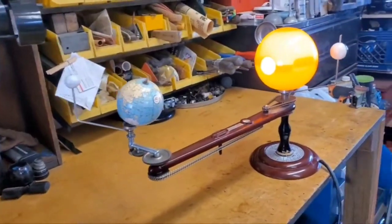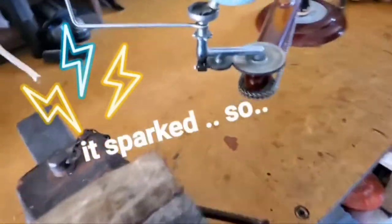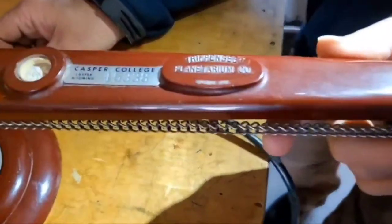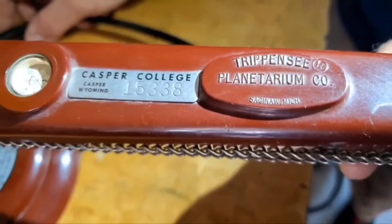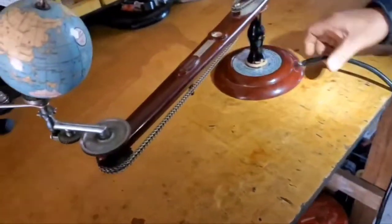Yes, we've all seen them probably in movies and stuff. I know I have. I think I've even seen it in a museum, just a bigger scale. Anyway, he was already talking about the wiring needing to be replaced, and he hadn't plugged it up until just then. But yeah, that's what it's called right there. And as you can see, it belongs to the Casper College. He's just trying to repair it, which, as you can see, is in need.